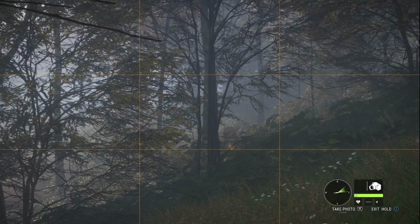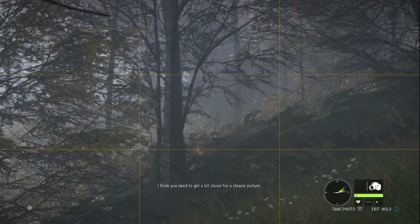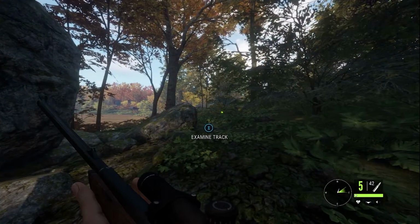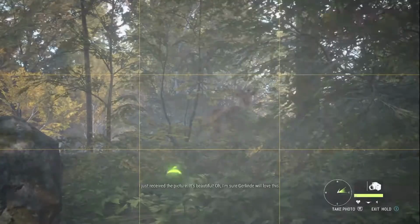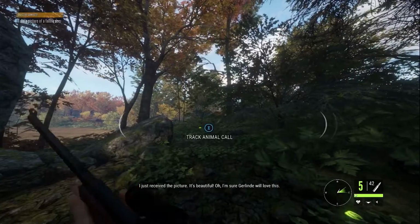He's right there. Look at him. I think you need to get a bit closer for a clearer picture. Just received the picture. It's beautiful. Oh, I'm sure Gerlinda will love this.